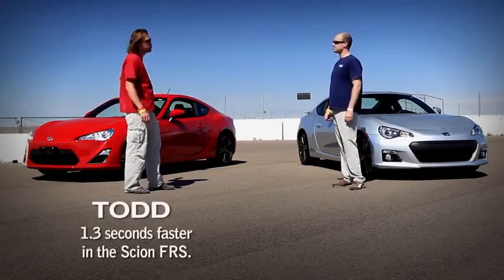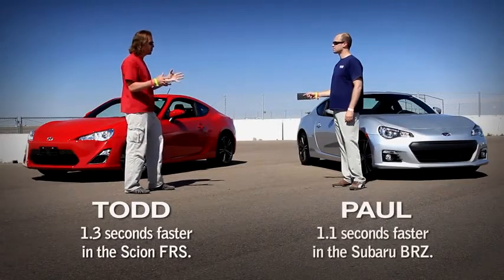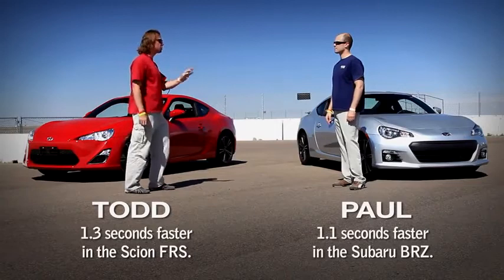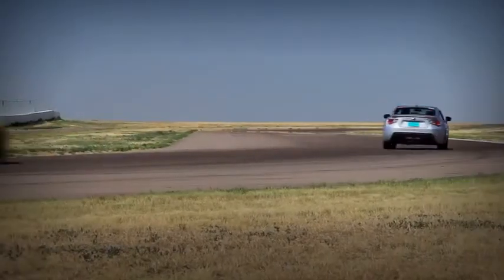But here's the thing. I will grant you, this has got more body roll than that one does. But that one has a little more understeer, and as a result, the steering's a bit more numb. Now, compared to most cars, fantastic. Compared to this, not as good. That's my car. I ended up liking the Subaru better.